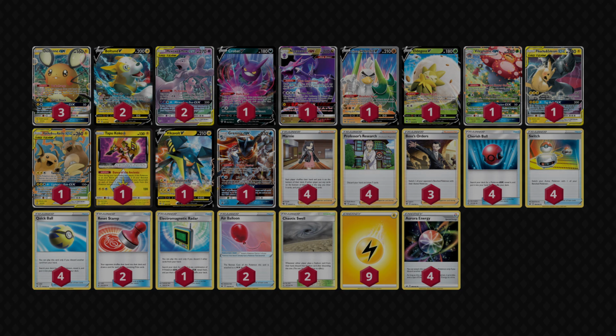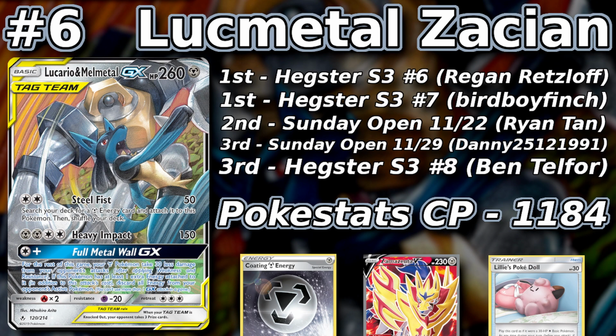Let's move on to number 6. All right. So number 6 on our list, we actually have Luke Metalization, coming in with 1,184 points. Definitely a sizable jump up from Lightning Mewtwo.